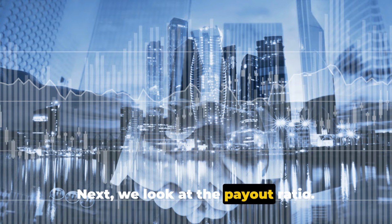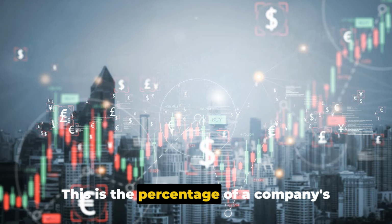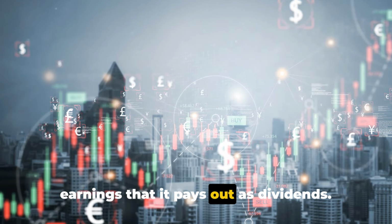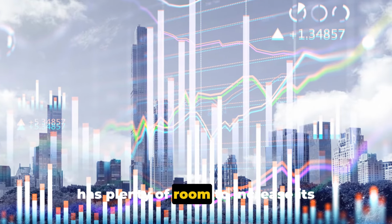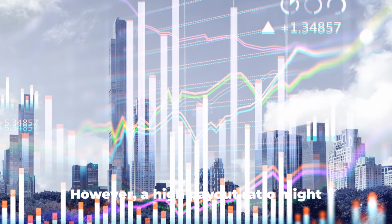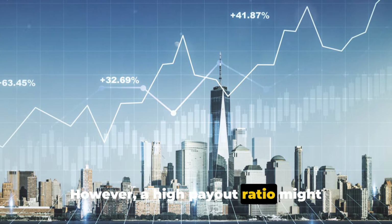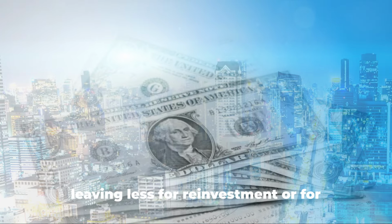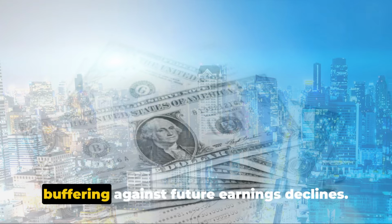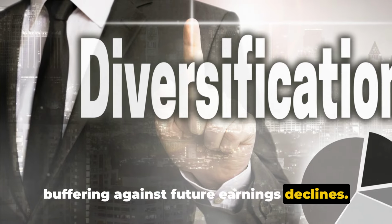Next, we look at the payout ratio. This is the percentage of a company's earnings that it pays out as dividends. A low payout ratio could mean the company has plenty of room to increase its dividends in the future. However, a high payout ratio might indicate that the company is returning most of its earnings to shareholders, leaving less for reinvestment or for buffering against future earnings declines.